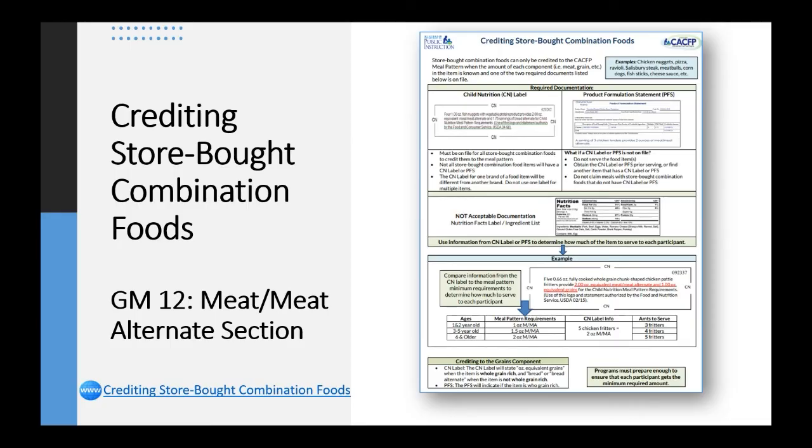So the DPI has a resource called Crediting Store-Bought Combination Foods, and it summarizes the requirements of CN labels and product formulation statements, and it also provides an example of how to use a CN label. This handout can be found under Guidance Memorandum 12 in the Meat Alternate section.